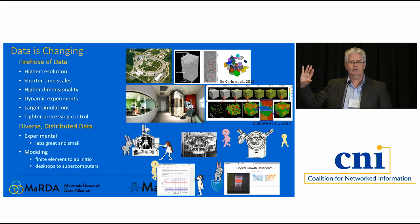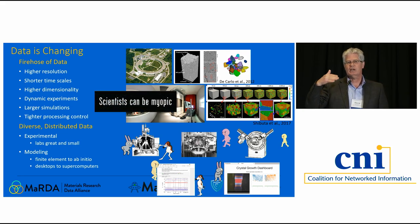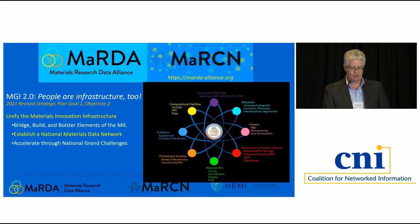We have an increasing fire hose of data. We have great new detectors, big facilities. We have fast data, faster than ever, a bigger variety of data, larger amounts of data, and we collect it in a much more distributed research enterprise than we ever did before. The same graduate student will go to the synchrotron, work on the TEM downstairs, and do something in a thin film deposition type place. So we get a little myopic. These techniques are hard. People have to learn how to do them, and they really don't have time to see the whole forest sometimes for the trees.